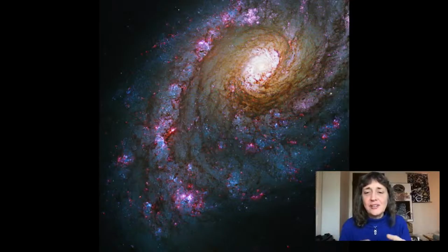In the core, you see this glow of yellowish light. There's so many stars there that the starlight just kind of blends together. And around the center of this galaxy, we have a ring of particularly bright emission. This is caused when the conditions are just right in galaxies like this for intense star formation. So this galaxy is producing new stars at a high rate, and in particular in that ring around the nuclear part of the galaxy.